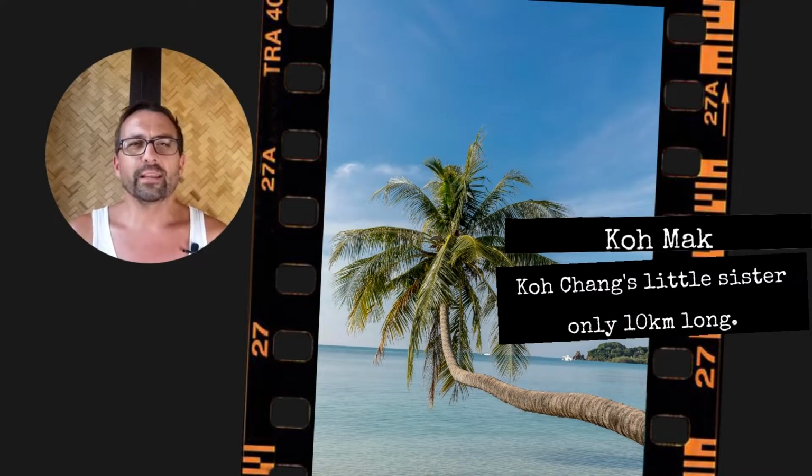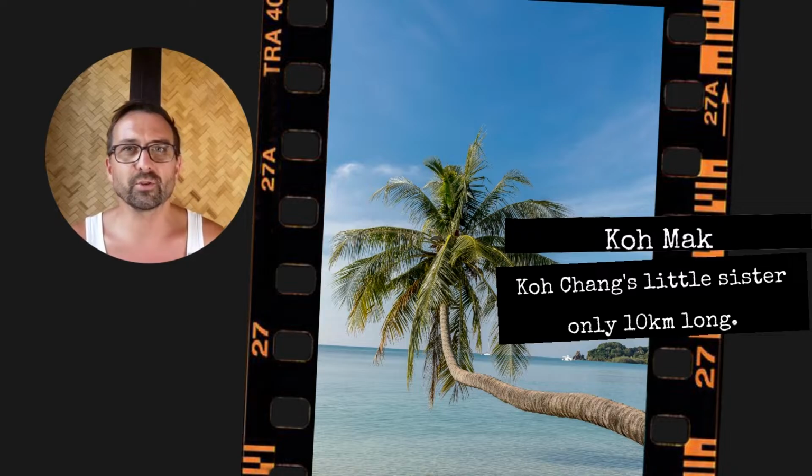The island is quite desert island like, and it's completely different to Koh Chang, which is really mountainous. Koh Chang's quite flat, so it's easy to get around, but it doesn't have any public transport, so unless you want to hire a taxi, your best bet is a bicycle, which fits with the ecotourism vibe. Now, be careful on the roads because some of them aren't in the best condition, so just go slow.